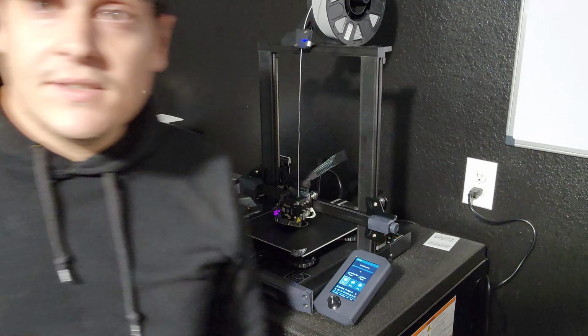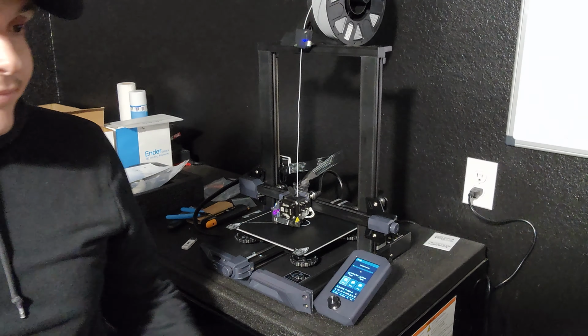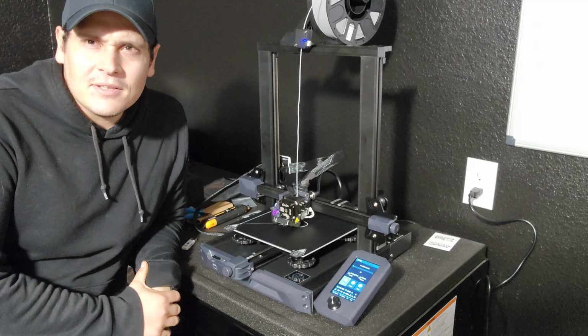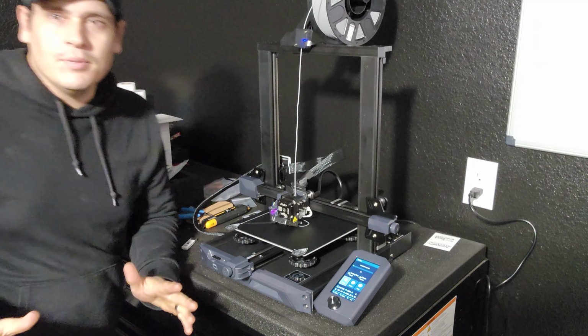We are test printing, so we're going to wait to see what happens. I don't know. This is hilarious. I think I kind of messed up the leveling. I'm not sure, but just to kind of give you a rundown to show you what's actually happening.